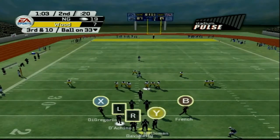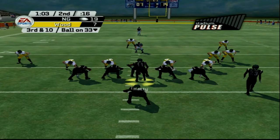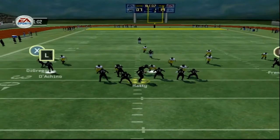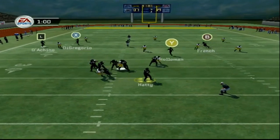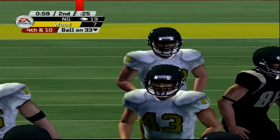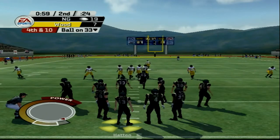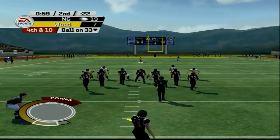Third and 10. Ball on the 33. They come out in a nickel. Back to pass. Looking. Across the middle. It's deflected. He tried to force that one in there. It should have been intercepted. He can't be thrown into coverage like that. Ball on the 33-yard line.